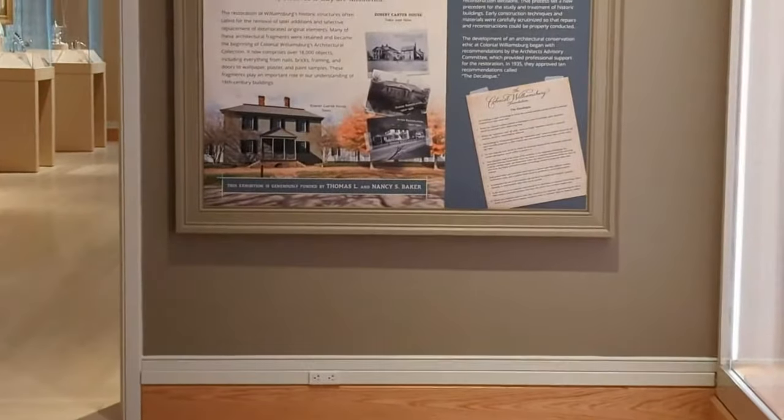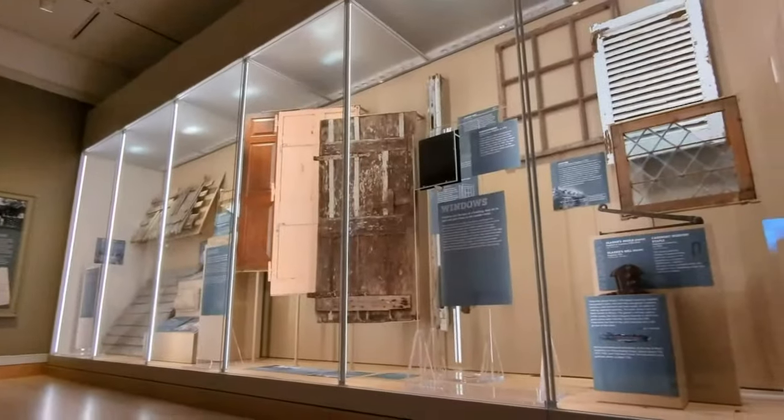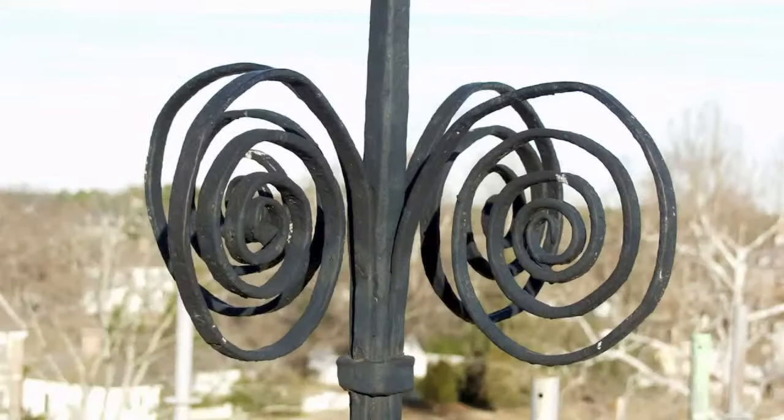I'm very excited that we're going to be having an exhibit opening on April 30th. It's called Restoring Williamsburg, and it's going to have some of our best pieces to showcase the built environment that was here in the 18th century and then up into the 19th century. And it's got amazing pieces in it. Our earliest piece is the scuttle door from the Nelson Galt House in the 1690s. We have the circa 1715 weather vane and finial from the Magazine.